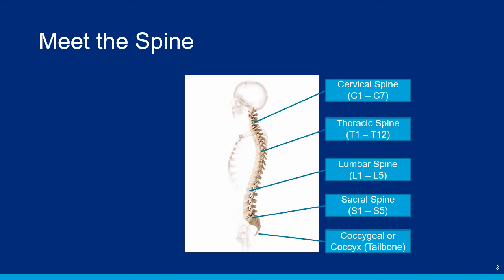Your spine is one of the most important parts of your body. It gives your body structure and support. It allows you to move about freely and to bend with flexibility. The spine is also designed to protect your spinal cord. The spinal cord is a column of nerves that connects your brain to the rest of your body, allowing you to control your movements. Without a spinal cord, you could not move any part of your body and your organs could not function. The spine is made of 24 bones called vertebrae.